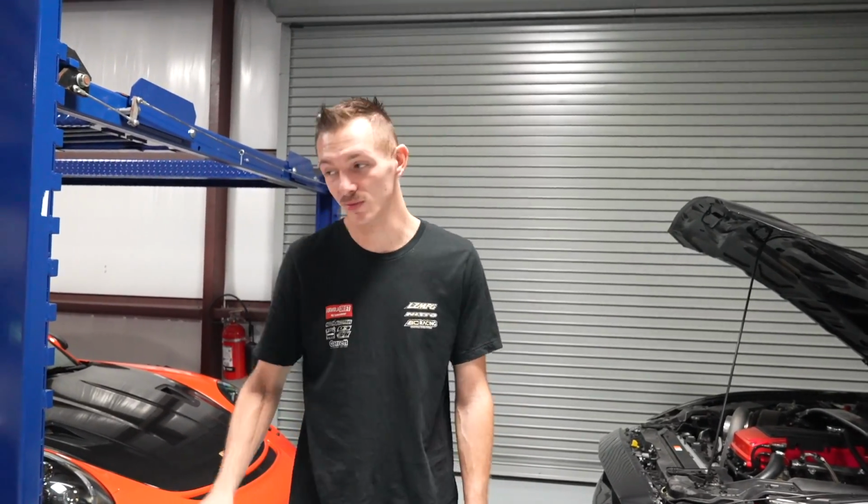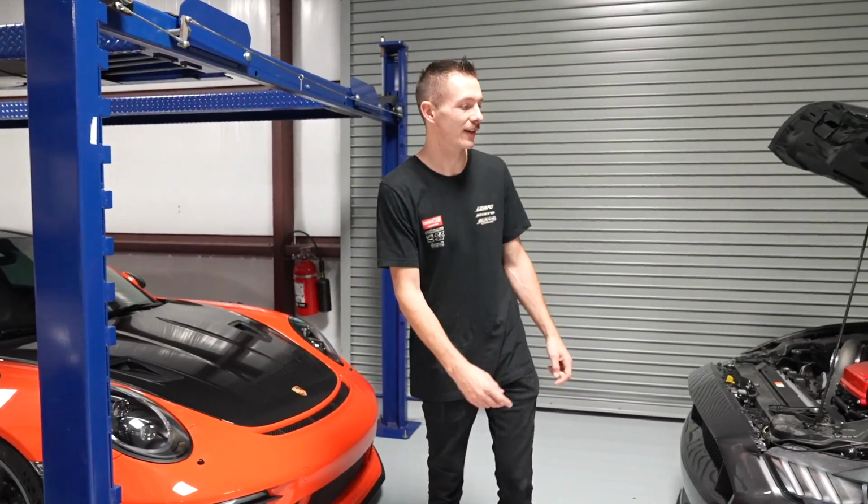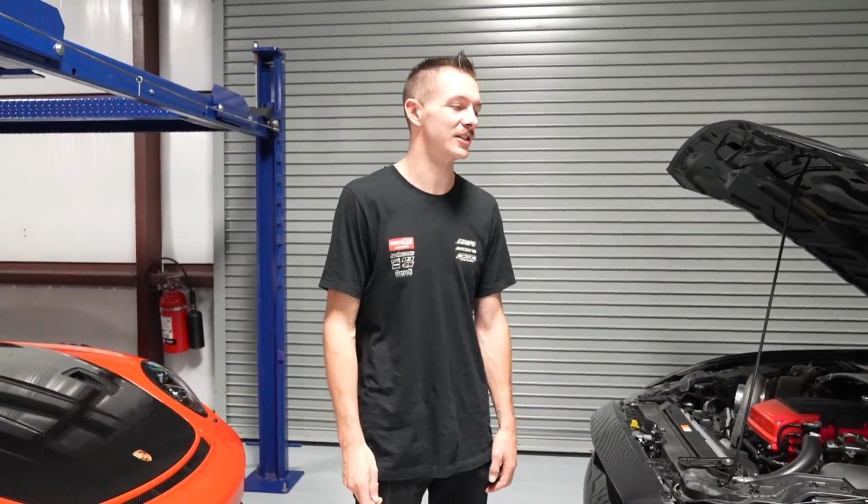The 992 GT3 RS does interest me if I can get an allocation. I don't know if I would keep this one, if I would sell it, what would happen, but I love that car. Great car. Don't plan on tracking it anytime soon, but I do need to order new tires because those are the ones I found out have a little bit too much heat cycling.